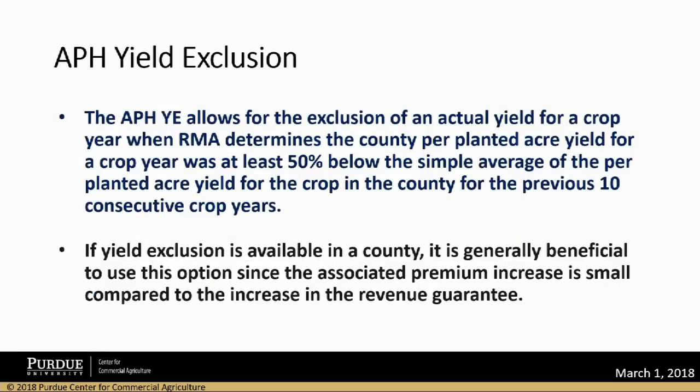One thing to think about is the APH yield exclusion. Explain how this works for us. This isn't going to fit every county, so that's very important. But the way this works, in a nutshell, is it allows for the exclusion of an actual yield for a crop year that had a very low yield, at least 50% below the simple average. That seems rather large, but for example, parts of southern Indiana in 2012 had yields that were more than 50% below their average. For some of those counties, this yield exclusion product would work, because it would exclude that low year and recalculate the APH, if you will.